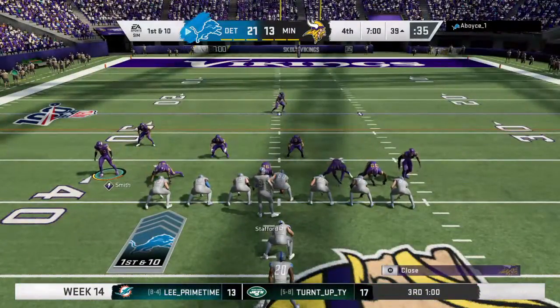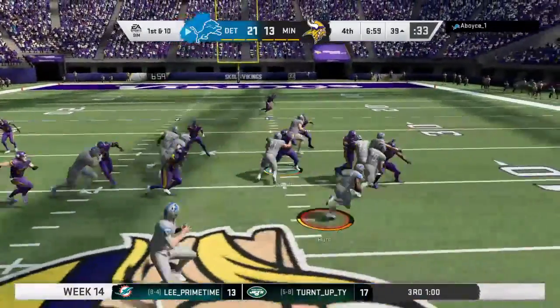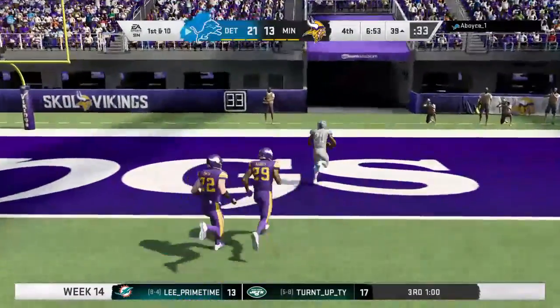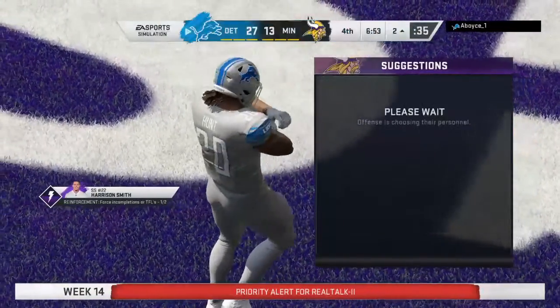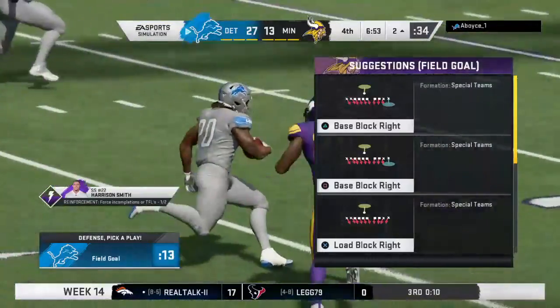So from the 39 now, they'll come up on a 1st and 10. They run right side with Hunt. And nothing but green grass here, middle of the field. Touchdown, Detroit. Kareem Hunt with touchdown number 12 on the year. And the Lions are able to extend their lead.